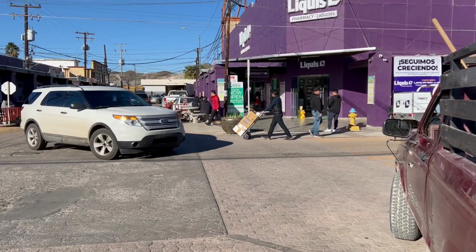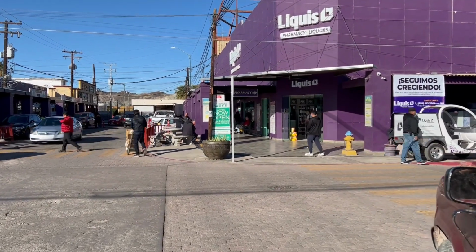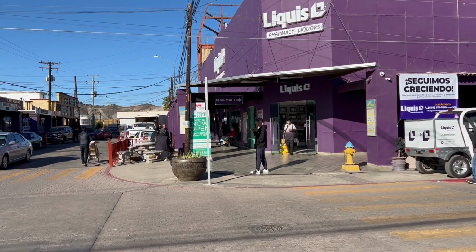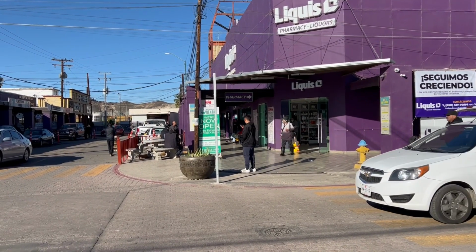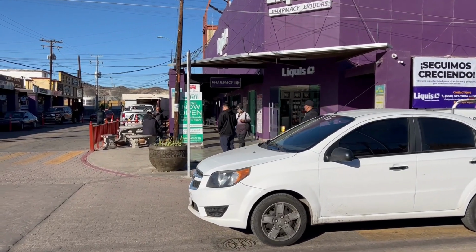Well, we have come complete circle, and we are back to the purple building. We're using that as our landmark. Now, if we just go along this purple building straight ahead, over to the left, you can see that's where we came in. Straight ahead here will take us back to the gate to get out.